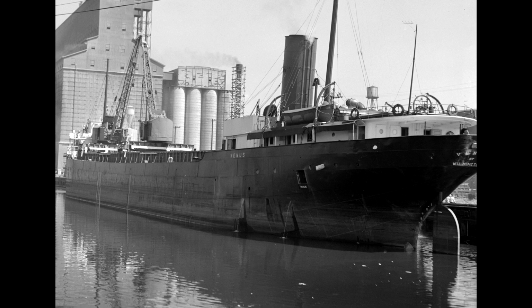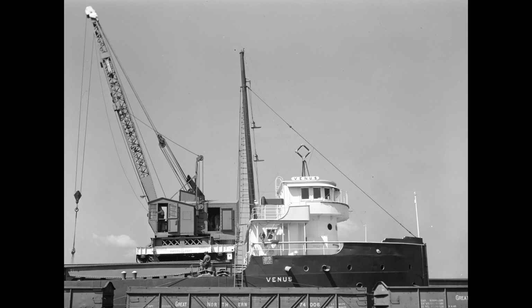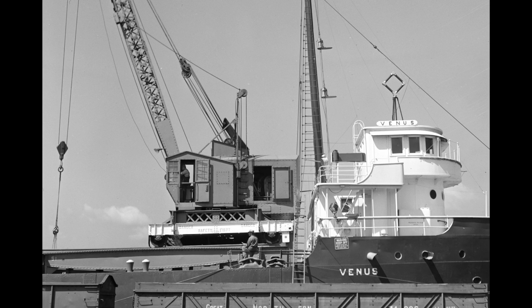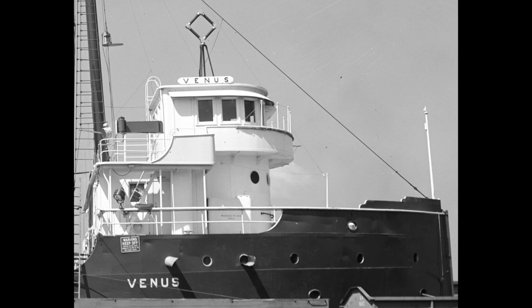The first one is a 366-foot crane vessel Venus. She's just finishing unloading a cargo of steel. Her crane operator is just putting the last of her cargo into these railroad cars. Now I know there's a crane nerd or two out there, so here's a close-up. And for you lakeboat nuts out there, here's a close-up of the Venus's pilot house.